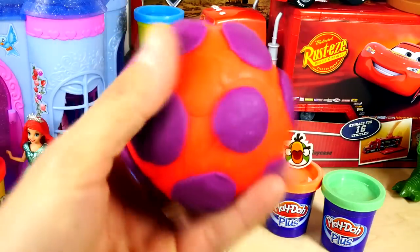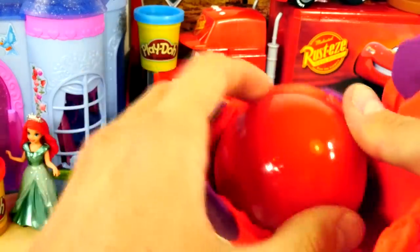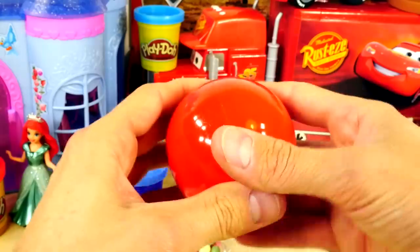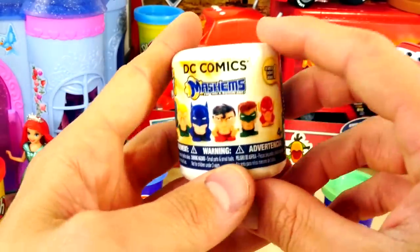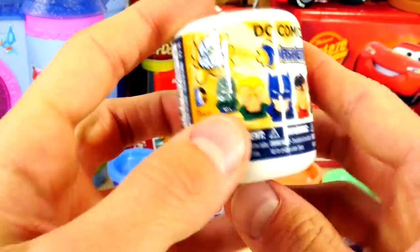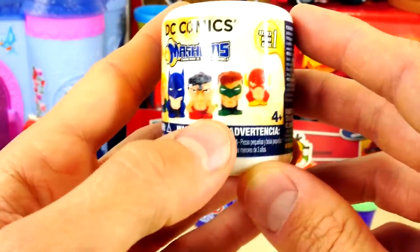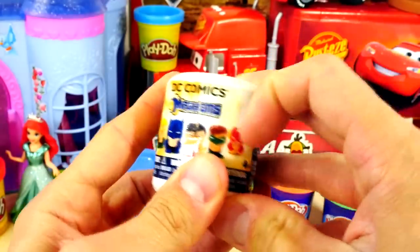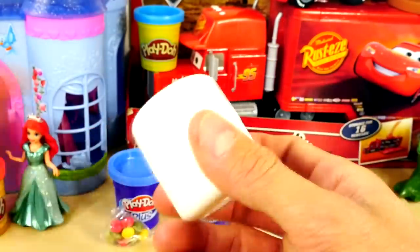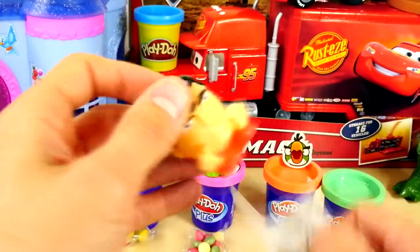This is our second to last egg. All right. And this is gonna be the DC Comics Mash'ems. And as you can see from here, there's six characters total. I'm gonna hope that we get Batman or Green Lantern. That's who I'm looking for, Batman or Green Lantern. And all right, and no we didn't.